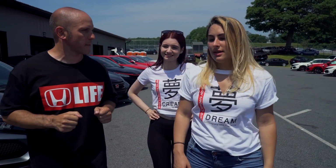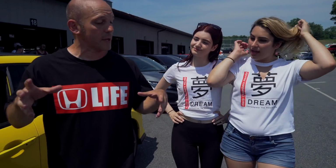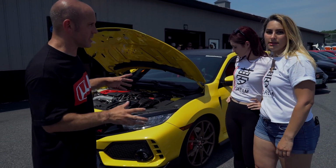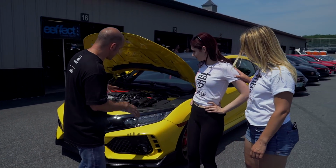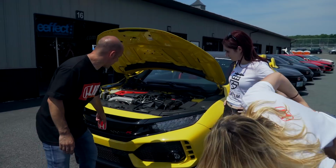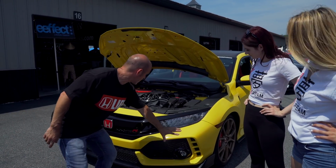So let me show you my car. Yeah, let me show you what's different. Let me just show you some of the differences between this and all the other FKs. Absolutely. Okay, so yes, it is painted Phoenix yellow, obvious difference, but I did a lot of small things. These grills are all cut out in the center. Normally the FKs just have five little holes there, as you guys can see on that side. That's totally cut out.